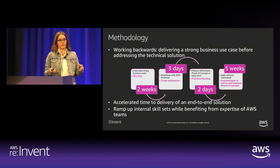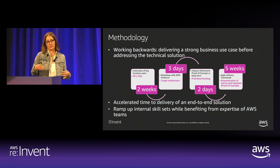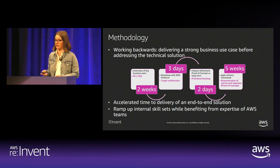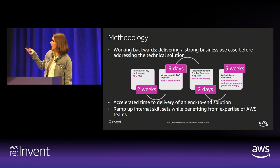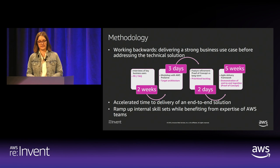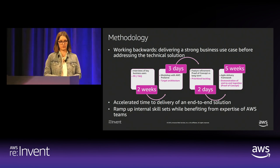In order to root this proof of concept very firmly in the business use case we were trying to solve, we used a very common Amazon methodology that they use throughout their company, which is the working backwards methodology. So we started off by defining what the business use case was before looking at the technical solution. We started off with some interviews of key business users to come up with a mock press release and frequently asked questions. Then we had a three-day workshop in Seattle with AWS ProServe, where we defined what the target architecture of our solution would be.